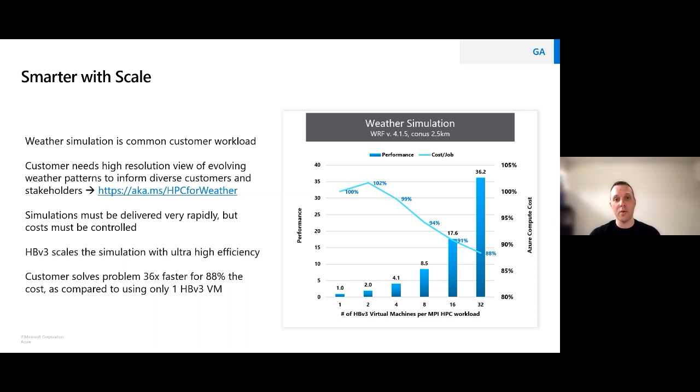What we're showing you here in the graph is the fact that on Azure, on the HBV3 virtual machines, customers can scale their applications with very high levels of efficiency. In other words, going from one virtual machine of the HBV3 series all the way to 32, we're actually delivering a 36x speed up. So for every incremental virtual machine the customer adds, they're getting a corresponding speed up. That's very difficult to deliver in a high performance computing environment, that one-for-one relationship. But you'll notice that even at 32 virtual machines, it would be great if we could deliver a 32x speed up, but in fact, we're delivering a 36x speed up.